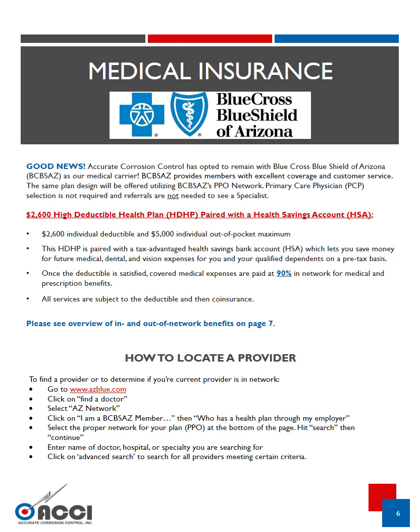In the meantime, please take note of the information on the bottom of the page, which helps you identify how to find a contracted provider within the Arizona Blue network. Please go to www.azblue.com and follow the steps to find a contracted doctor to make sure you're minimizing any unexpected out-of-pocket expenses.